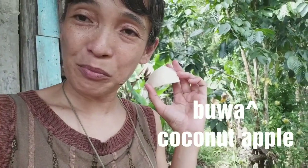In Ilonggo, it's called a BUWA. So, no precise translation for this because it's not very commonplace. But I love this. It's so refreshing. I love it.